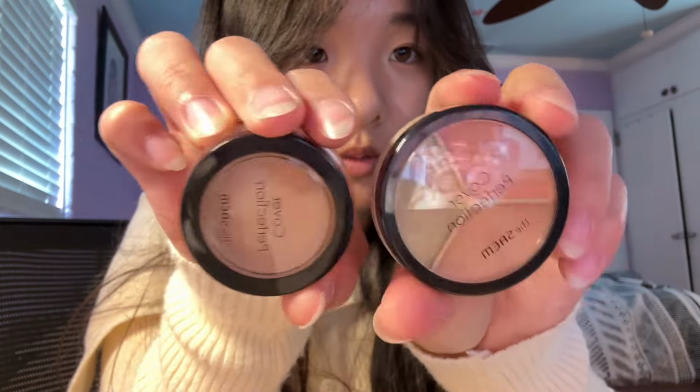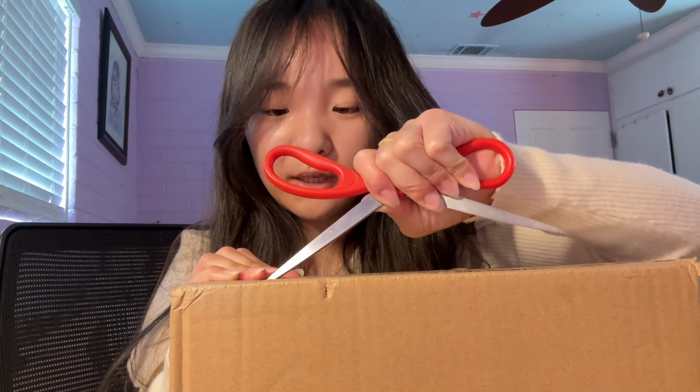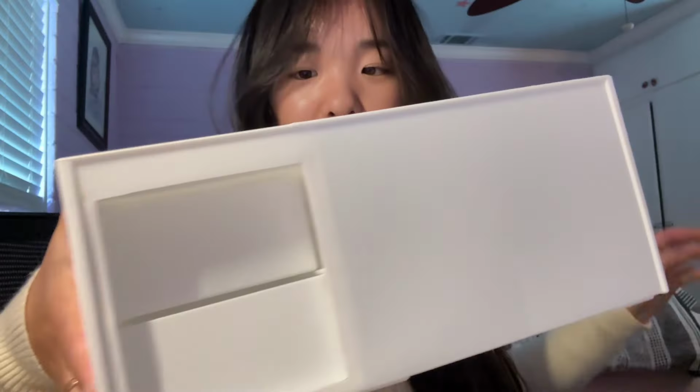It's really similar to this one, just three colors. This one's for redness and dark circles. And then this is just a regular concealer. Is it? Okay. I can't even read that because it's Korean. This one's definitely bigger. Maybe I'll keep this one then. Time to open the last package. I ordered a makeup organizer because I have no space. Like, look at my table. This is what it looks like. You can put your stuff here, and then there's also these mini drawers.